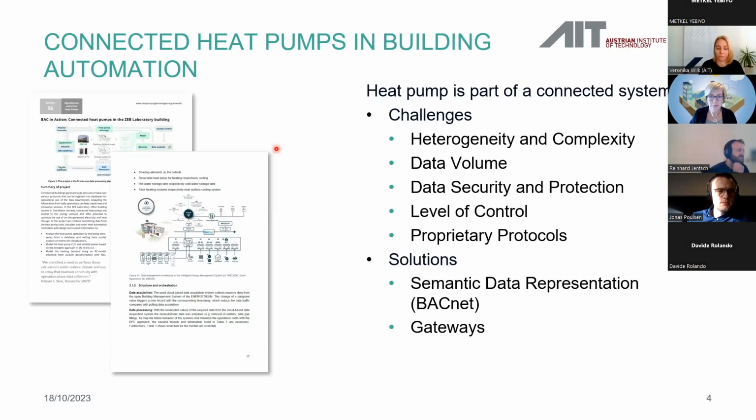So from the technical solution standpoint, we see the usage of gateways, a lot of gateways, to go from one protocol to a common communication protocol. And we see semantic data representation in both of those examples, from which we will also see one later today. BACnet was the choice to do this.